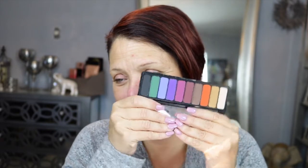All right. So we're going to do the illuminating palette, the bronzing palette. I have a gloss. And then I had the Mad for Matte Jewel Pop palette. This is the one with all the bright colors in it. Do a little something with that. And then this is my e.l.f. Flawless Finish Foundation. And I do have this e.l.f. Illuminating Primer Mist. We'll put that on first.